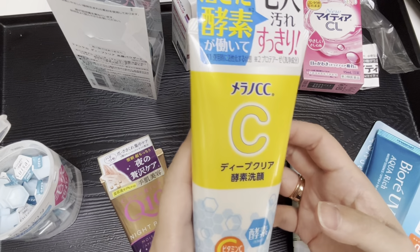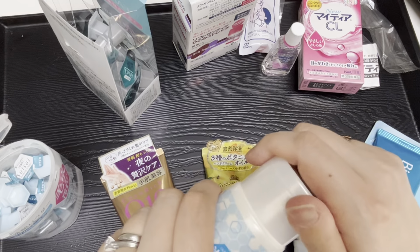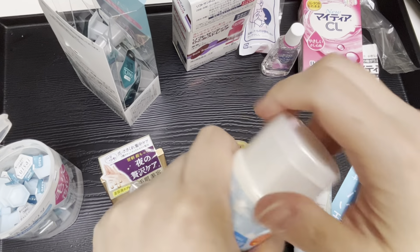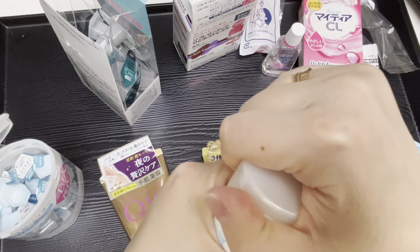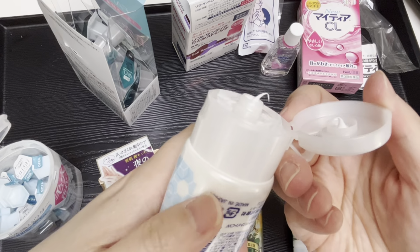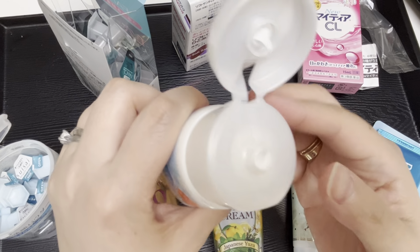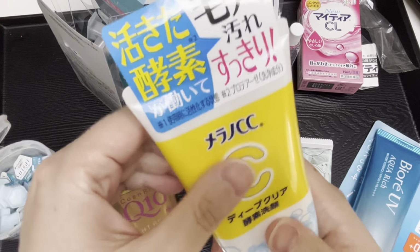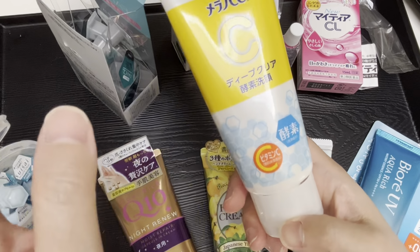So I thought I would just try out their face wash, and it actually doesn't have any color to it. I think it's just white. Anyway, sorry. So yeah, it just looks like that, a white foamy type of cleanser, very typical of the Japanese cleanser. So this will last me quite a while as well.